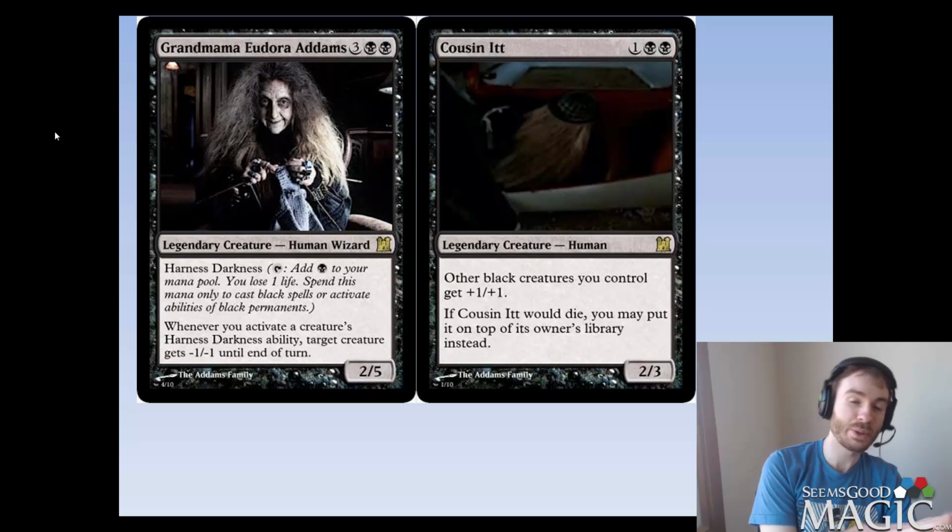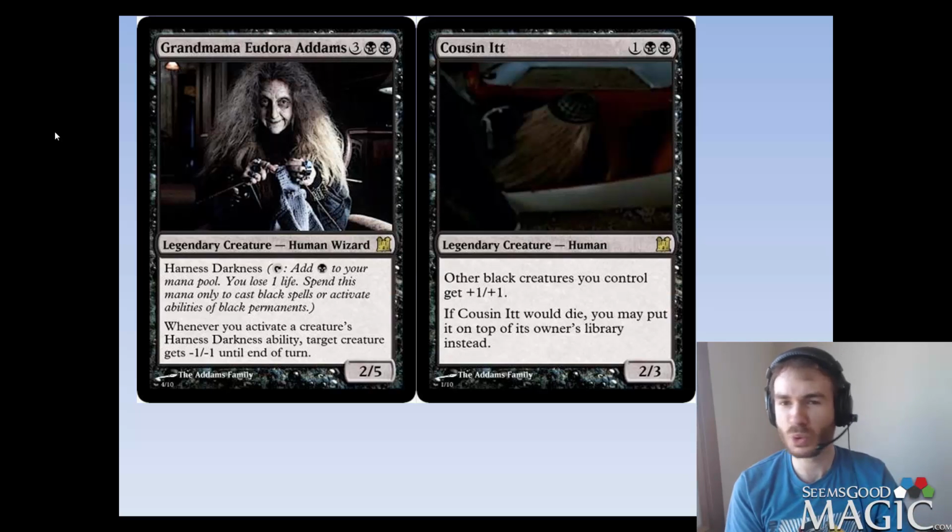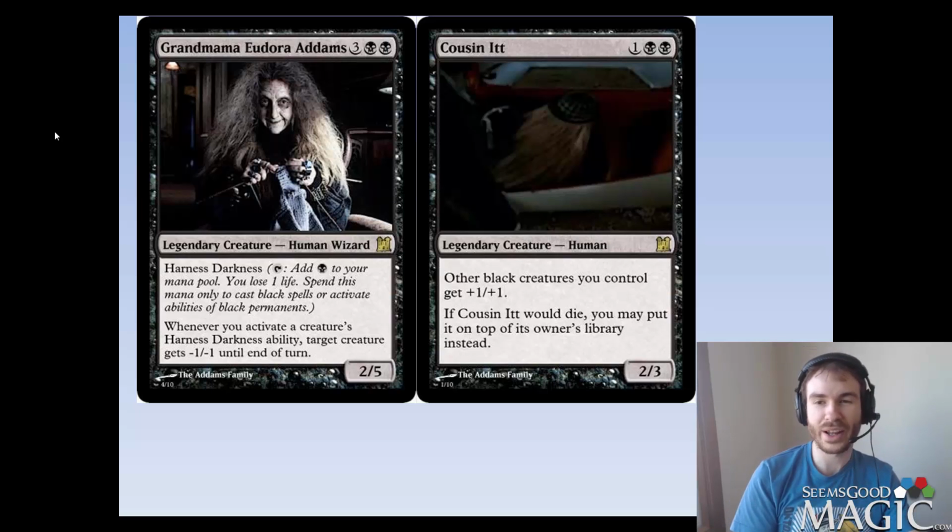So I don't know if you noticed, but this entire set is black creatures. But that's only because I'm not sure what else the Addams Family could really branch into. They're about as black as you can get when it comes to what color they belong in.